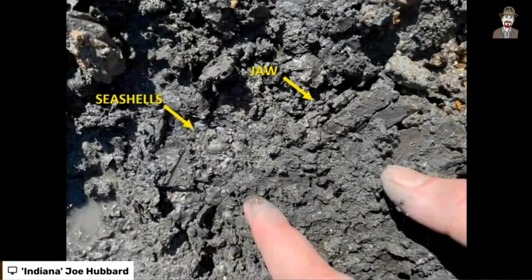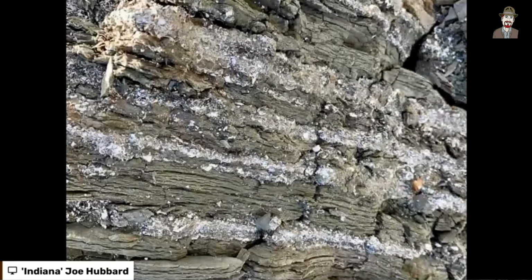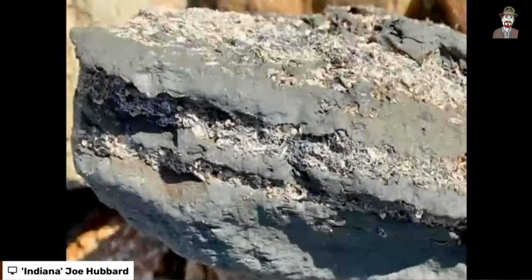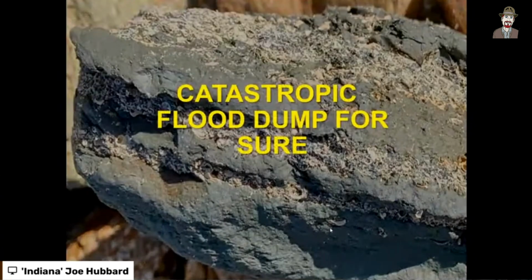A great fossil, and you can see it's buried next to seashells. You see the little sea snail shell there? Full of seashells, this deposit here. In fact, you find seashells all throughout the Bladnor deposits and the Hempstead deposits. Great big thick rows of shells all washed into position. Bedding after bedding after bedding. Beautiful. This is a catastrophic flood dump for sure.